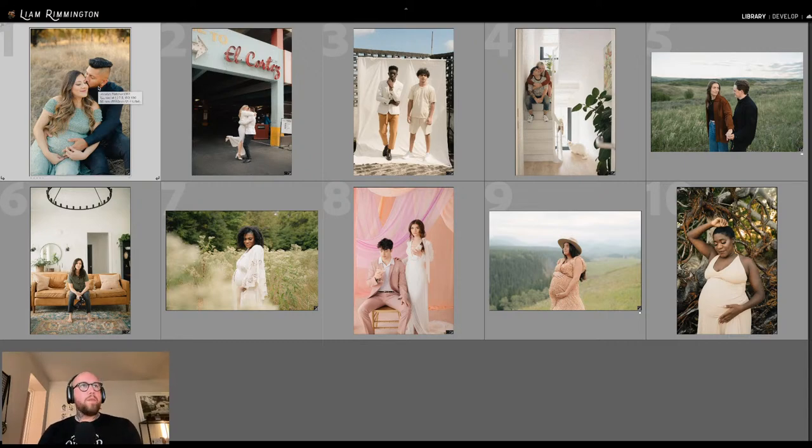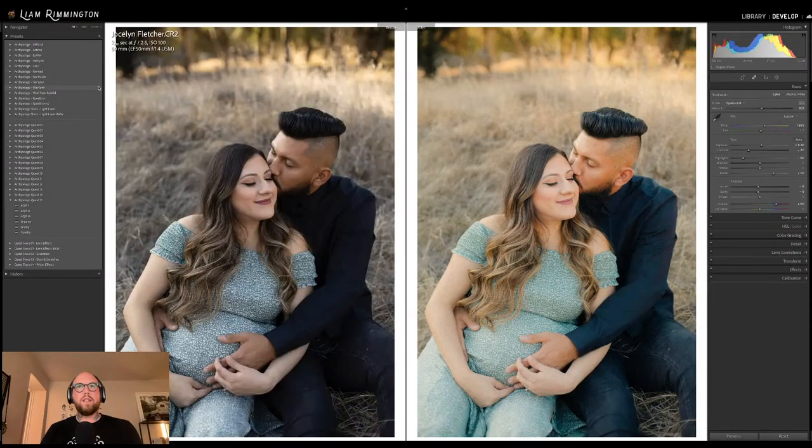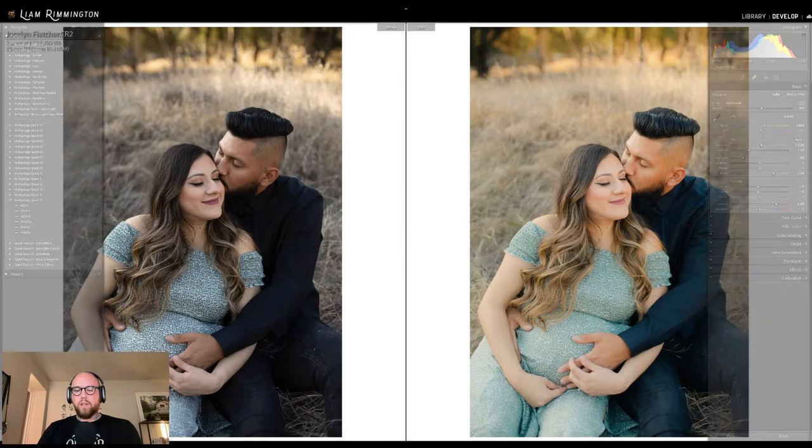All right, let's take a look. So if we go back into here, I'll show you the before and after side by side. Let's get rid of these on the side here.